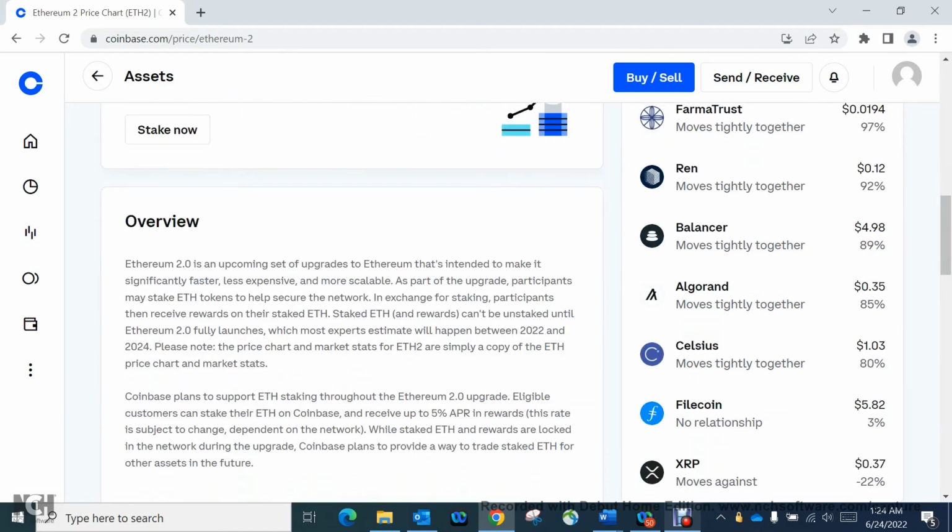So let's see what's involved. It says Ethereum 2.0 is an upcoming set of upgrades to Ethereum that's intended to make it significantly faster, less expensive, and more scalable. As part of the upgrade, participants may stake Ethereum tokens to help secure the network. In exchange for staking, participants then receive rewards on their staked Ethereum. Staked Ethereum can't be unstaked until Ethereum 2.0 fully launches, which most experts estimate will happen between 2022 and 2024.